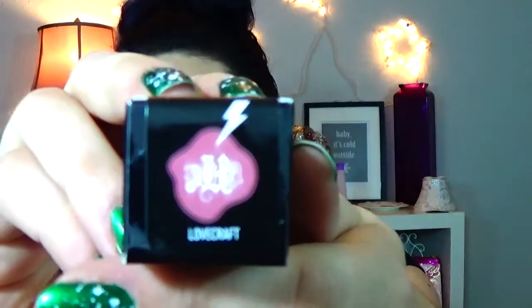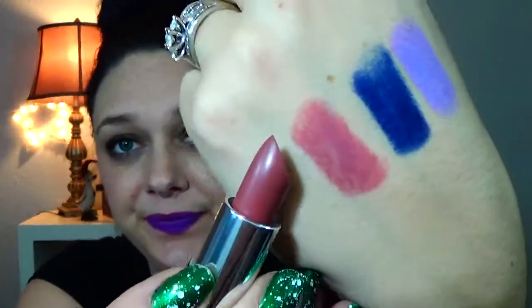Okay, and it is back, guys. If it is one of your favorites, it is my all-time favorite. Lovecraft is available right now online and in stores, and seriously, it has been unavailable forever. You guys know this is my favorite lipstick. I wear it all the time. I love it. I cannot get enough of it. So when it came back, I had to have it.